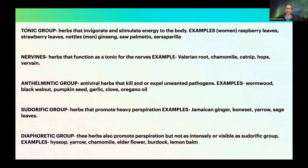Like, currently I'm pretty sure I have a little shine right now because I did have something from the sudorific and the diaphoretic group, which we'll talk about a little bit later. Some of those examples are going to be hyssop, yarrow, popping up again, chamomile, elderflower, not the elderberry but the elderflower, burdock, and lemon balm. All of these are part of the diaphoretic group, and they help with expelling toxins, using the skin as well as the kidneys to help flush them out. And the skin is always going to be one of the main go-tos.